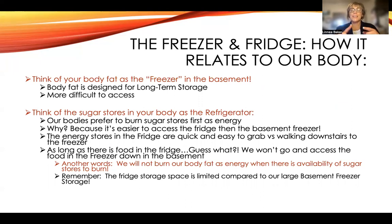And why is that? Because it's easier to access the fridge in my kitchen to get the glucose energy than it is to go all the way to the basement freezer and walk down the stairs and access the fat. So we want what's easy. The energy stores in the fridge are quick. We grab them. And as long as there's still food in the fridge, which is our glucose, our sugar, as long as that's still available, guess what? We won't go to the freezer down in the basement. So in other words, we're not going to burn our body fat as energy when we still have sugar sources available to burn as energy, because it takes more work to access the fat storage. So we're going to go with what's easier, and that's the glucose or sugar storage.